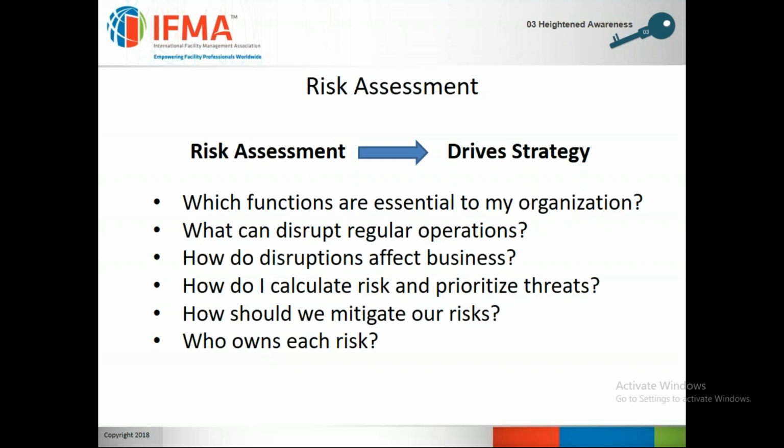And then start narrowing down what is essential. This is going to be a little bit of a pain, but I think we can still function for a few days without this. And then how are these things going to disrupt or affect your business? And then start looking at what is the risk of those things happening and prioritizing your threats, so that you can start looking at how do you mitigate those particular risks, and then who is going to be monitoring those risks. So who owns that?